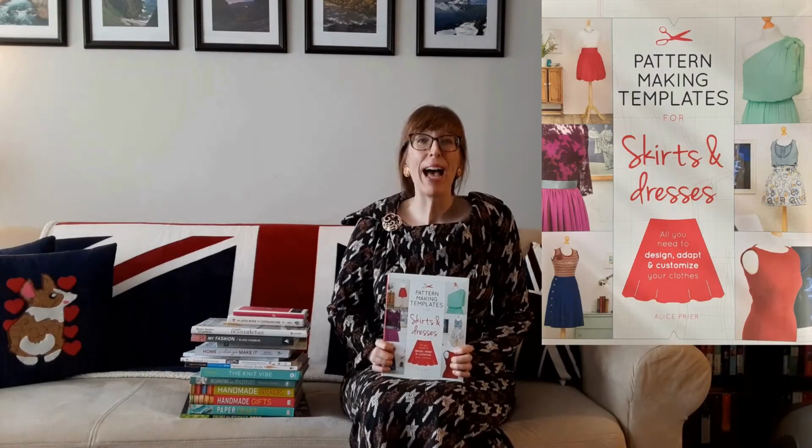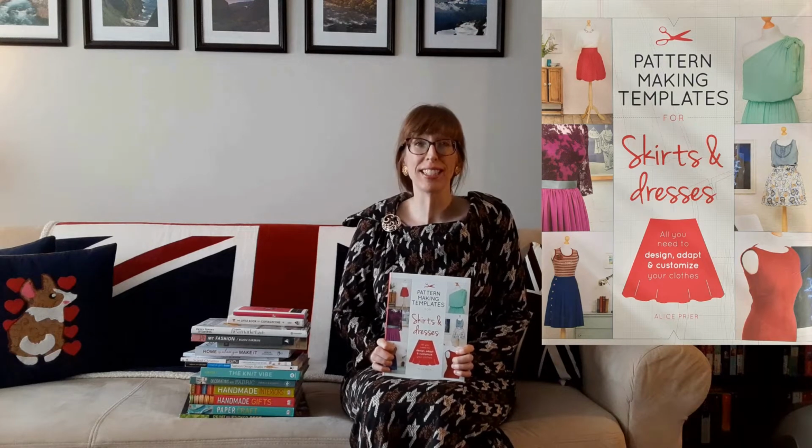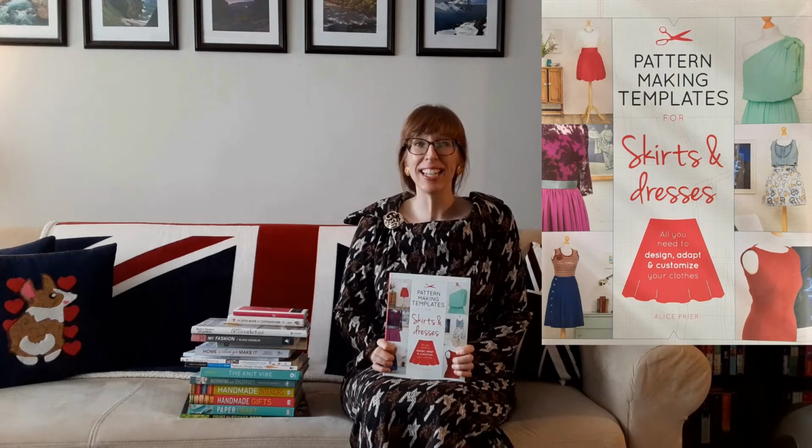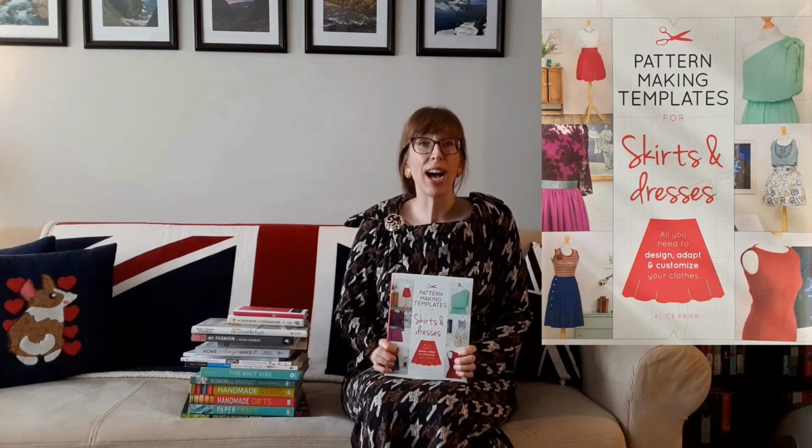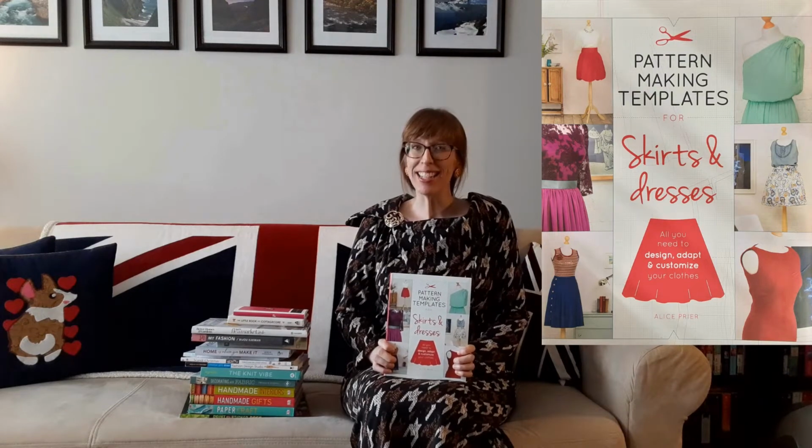The first book was Pattern Making Templates for Skirts and Dresses: All you need to design, adapt, and customize your clothes by Prier. The original price was $25.99, but I paid $1.87.